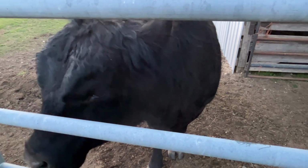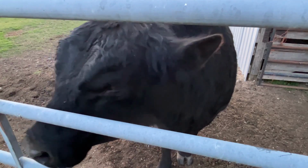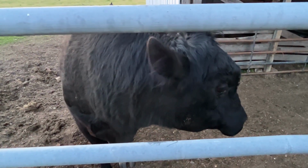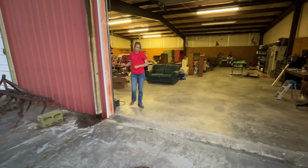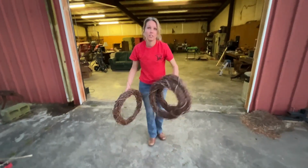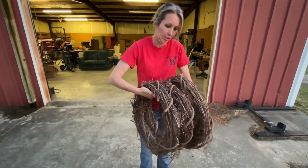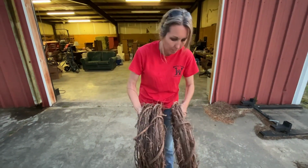I got a bale of hay on the back of the Coleman over there. But I don't know if I'm going to give it to you now or not. I don't know. All right. So I got 3 cleaned off. Then when I use these up, I'll get some more and clean them off.